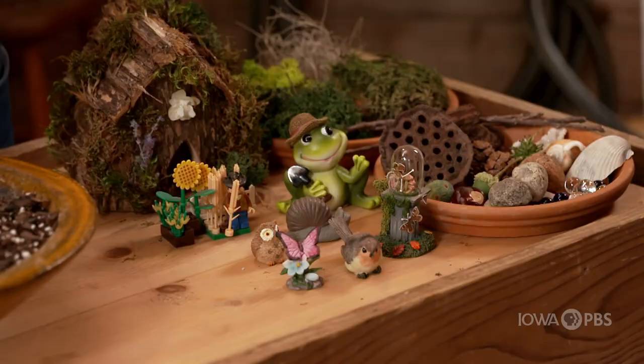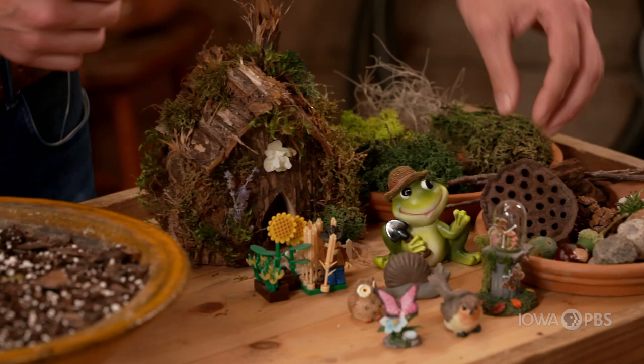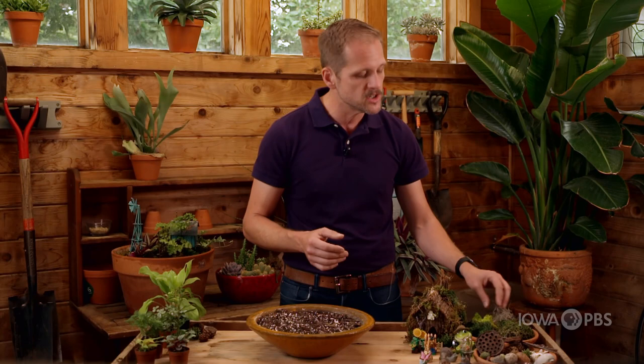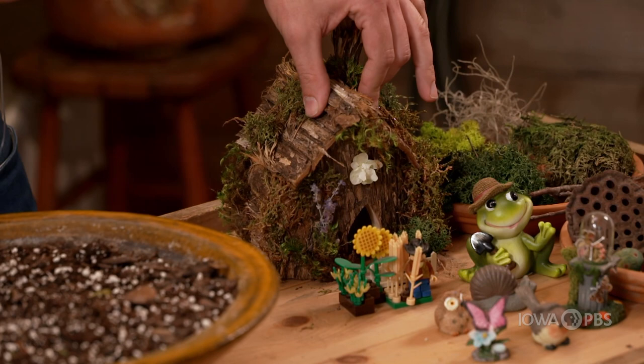You also want to include things like rocks and stones, shells and marbles. You can do twigs and bark, dried pods and seeds of flowers and other things like that. Any of these things, like these acorns and pine cones, are all really fun additions to a fairy garden. Most fairy gardens also have some kind of moss, whether it's sheet moss or Spanish moss, reindeer moss, or things like that. And you can also create your own art for your little miniature garden. This little fairy house right here was something that was put together with just a little bit of hot glue and some bark and other pieces of wood and moss.